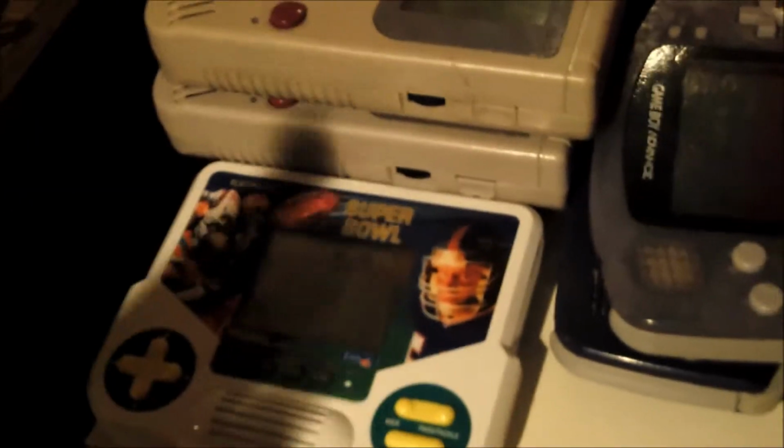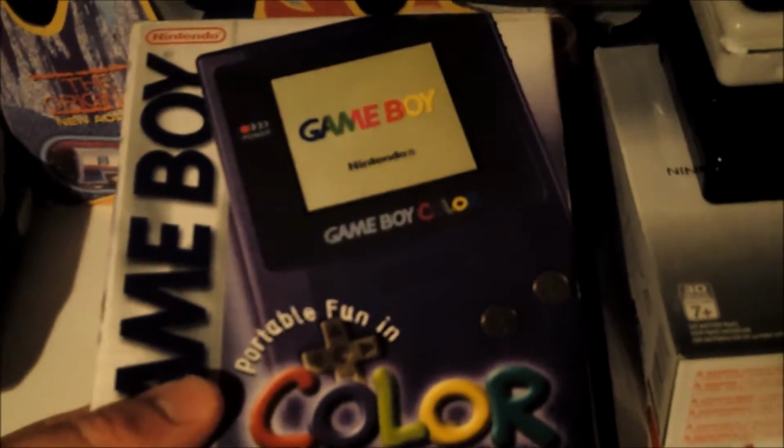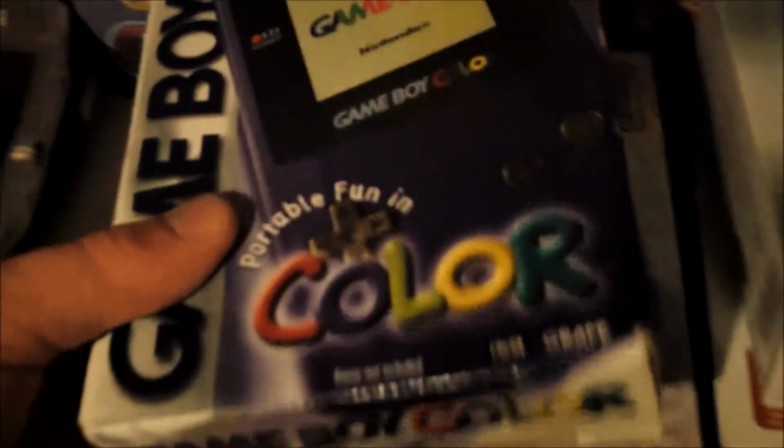Going on top of the next shelf first, we got our Mario puzzle. This is complete still, but it's kind of cool just to have the box. 2 Game Boy Huges. We picked up a second one because it has a really nice shell, but the screen's a little dirtier. So, I don't know. 2 Game Boys, not bad. Then we got our Tiger Electronics Super Bowl. We got 2 Game Boy Advance Americans. We got this Game Boy Color which I got in box. I got this for $15 when I went to a game store. My game store was sold out today.